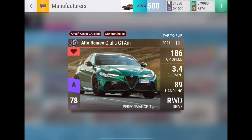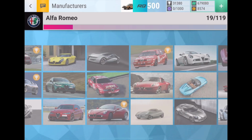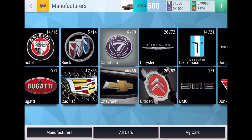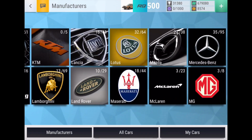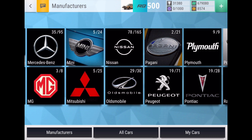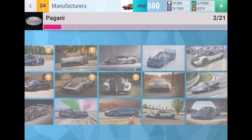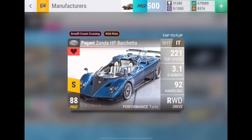That's the thing, this update has so many new cars that I would just be overjoyed to pull. This would be one of them, the Alfa Romeo Giulia. So, 2 absolutely insane Alfa Romeos I would love to have. And number 1, we are moving on to the final legendary, my second most wanted car in the game behind the Mercedes-Benz E55 AMG. It is from the brand Pagani, and it is the HP Barchetta.